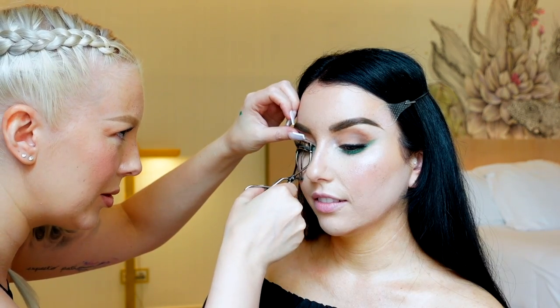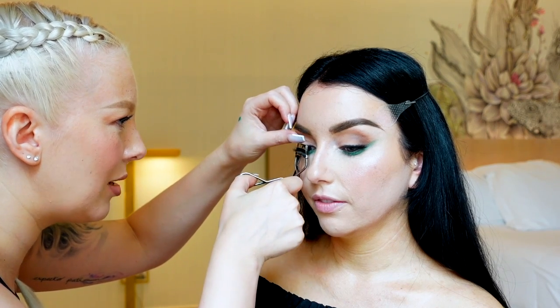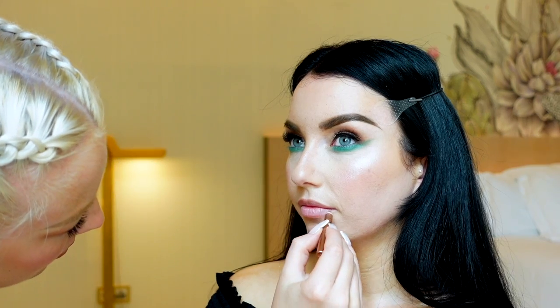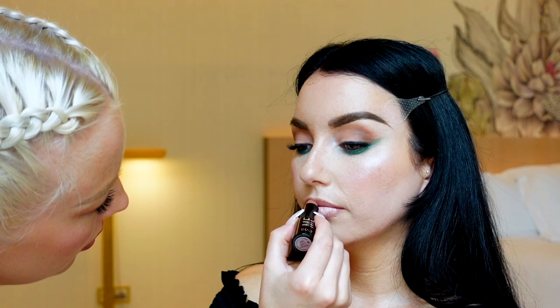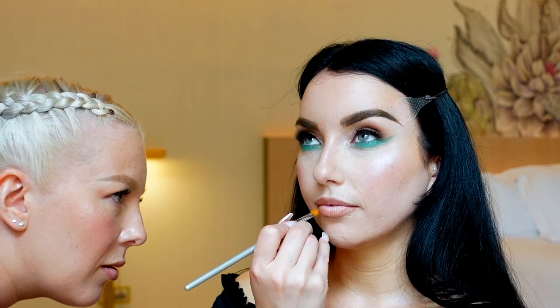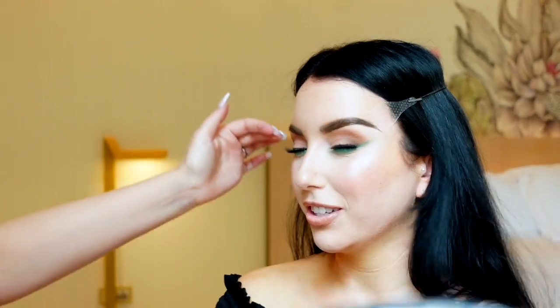Using a lash curler to blend the false lashes in with my natural lashes. Love the lashes that she used. These are coming out from her line eventually. Then lining my lips with a Charlotte Tilbury liner and going in with a light nude shade, and then she blends these two together using a brush, and she's going to add a completely clear gloss over top. Oh, it feels good.